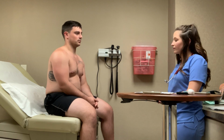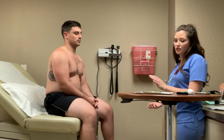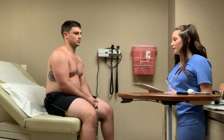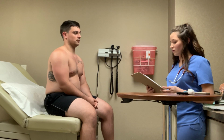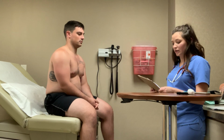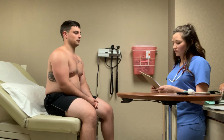Skin looks appropriate from here. And his ABCs are also intact because he is able to talk to me. So before I came in today, they did get your weight and your height. So you are 5'9" and 220 pounds, which makes your BMI 33. They also got your vital signs. Respiratory rate was 18, temperature was 97.9. Blood pressure was 128/70, and your heart rate was 79.